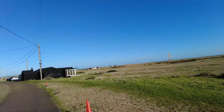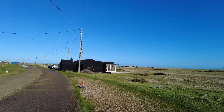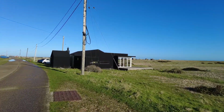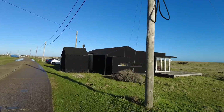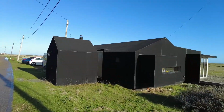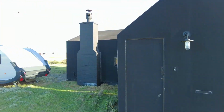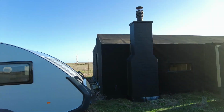A nice one here. Again, it's really unusual. It's got a large glassed area there on the back, but to the front of it, it's just got really small narrow windows and it's all black. Look at it. Kind of a porchway there. So unusual.